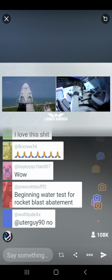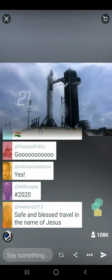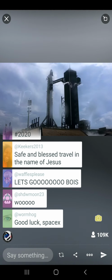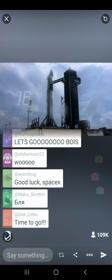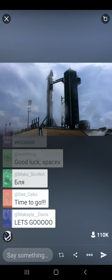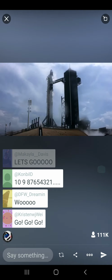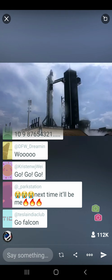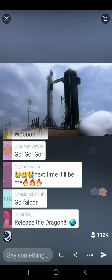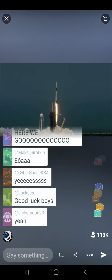T-minus 30 seconds. Stage 1 tanks pressing for flight. T-minus 15 seconds. 10, 9, 8, 7, 6, 5, 4, 3, 2, 1, 0. Ignition. Liftoff of the Falcon 9 and Crew Dragon. Go NASA, go SpaceX. Godspeed, Bob and Doug.